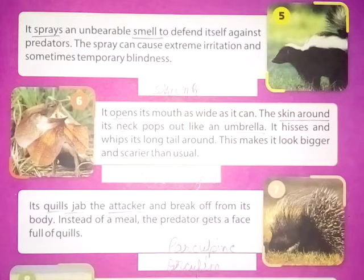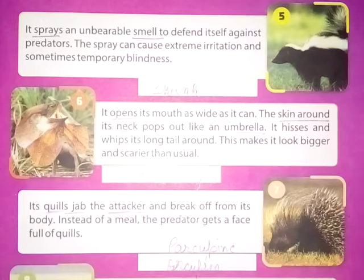Seventh, its quills jab the attacker and break off from its body. Instead of a meal, the predator gets a face full of quills. It is a porcupine.